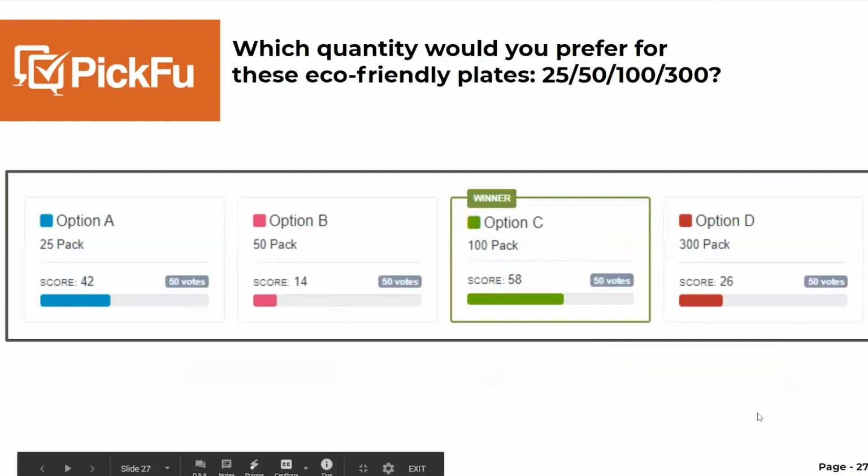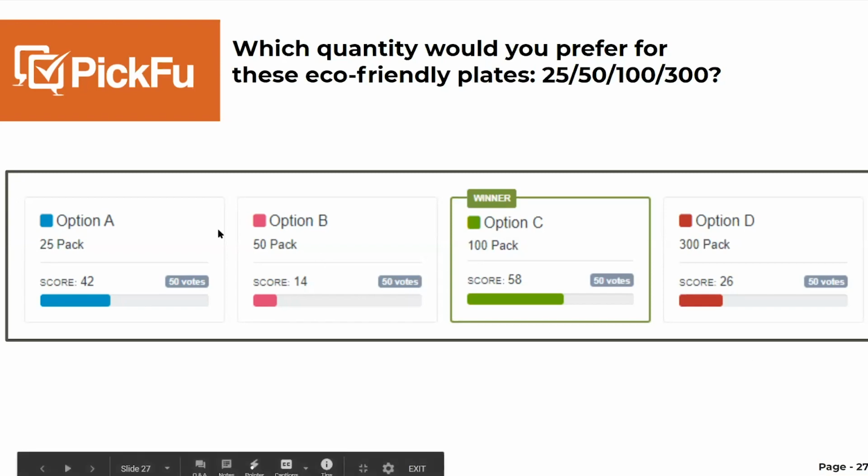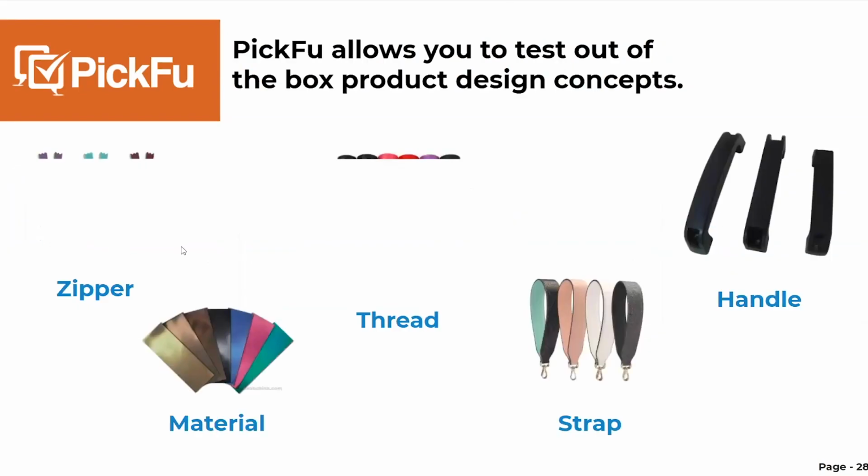As well, right? If you're trying to decide on which quantities you want to sell, right? You might have done your product research and found that eco-friendly plates are super hot and everyone wants to buy them. But how do you know if you should sell in a 25 pack, a 50 pack, a 100 or a 300 pack? If your MOQ is 500, 1,000 units, it'd be a pretty big mistake if people actually want to buy a 100 pack of these plates and you actually sourced yours in a 25 pack.